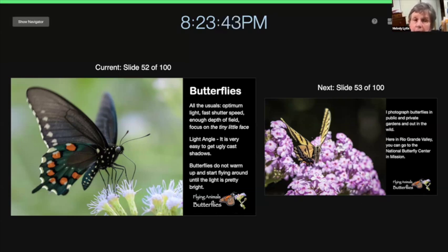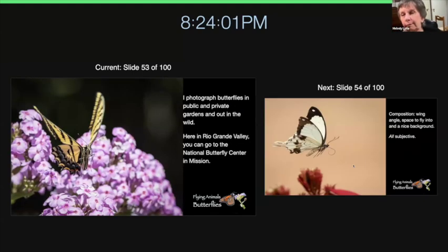And again, like all insects, they're little tiny cold-blooded animals. They don't generate heat. They work on ambient heat. So they have to collect enough sunlight heat, solar heat, and warm up before they can begin to move around. Then they move around really fast. Butterflies are available to photograph in public gardens, private gardens, out in the wild. Here in Austin, we have Ladybird Johnson Garden. We have the Zilker Gardens, the Zilker Butterfly Garden. All those fancy public flower gardens, they're gorgeous.